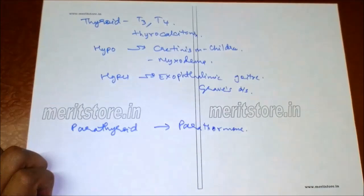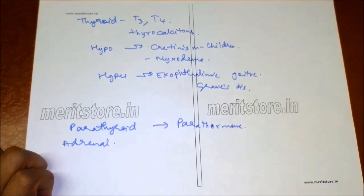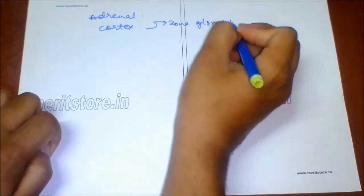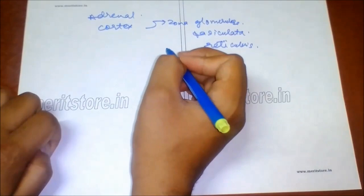Then there is the adrenal gland, which is the suprarenal gland. It secretes hormones from the cortex and medulla. The cortex is divided into three zones: zona glomerulosa, zona fasciculata, and zona reticularis, which secrete three hormones: mineralocorticoids, glucocorticoids, and androgens, as discussed earlier.